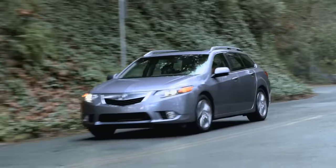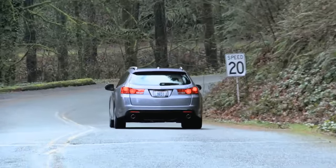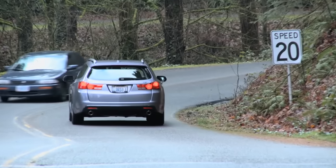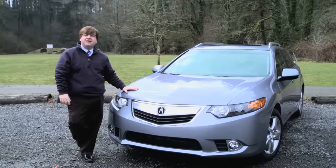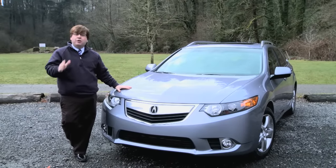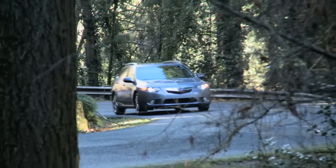Right the way through to the back end, the vehicle actually looks nice, and when you get to the tail end, you can see a nice license plate position and nice tail lights, which gives you a very clean look to this vehicle. Overall, the styling is what really gives you a thumbs up for the 2011 Acura TSX. It looks good on the road, it's usable with that extra space of the wagon, and it's a fun drive.